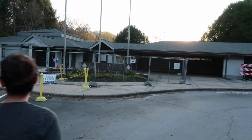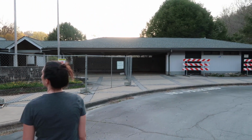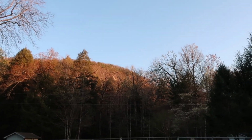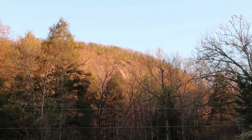All right, guys, real quick. This is the building that I was pointing to when we were up on top of the rock. And that's it up there. That's where we were. Pretty fun.